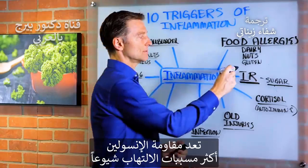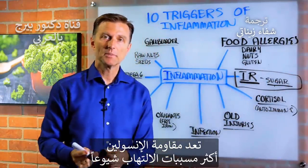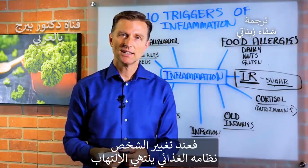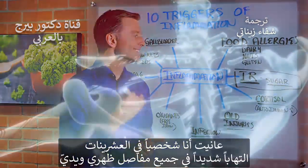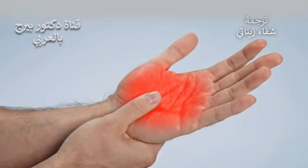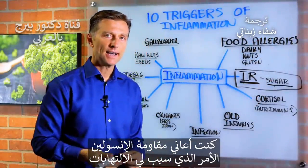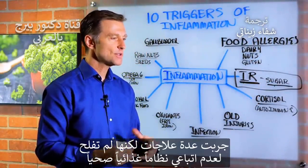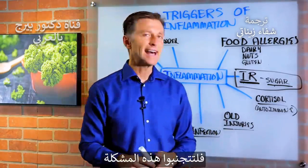And the reason I'm bringing this up is this is just the most common reason why people are inflamed. And then as soon as they change their diet, the inflammation goes away. I personally, in my 20s, had serious inflammation of all the joints in the back, the hands, and I had this condition right here. That's why I had inflammation. And I was trying all these different remedies, but it wasn't working because I didn't get that basic eating implemented at all. So you have to fix that.